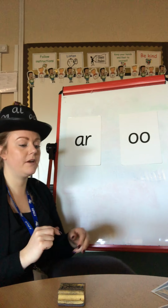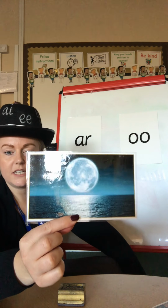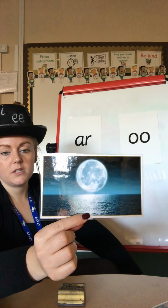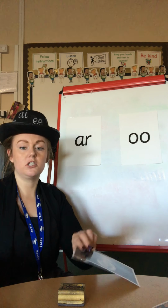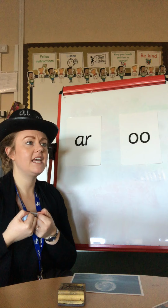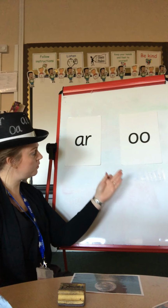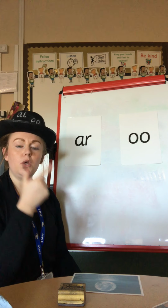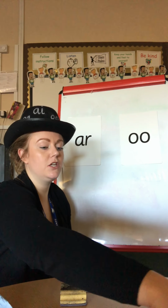Ooh, are you ready? Here we go. We'll have a look at this one. Ready? Ooh, what is it a picture of? What can you see? What's the biggest thing in the middle of the picture? It's a moon. That's right. The moon comes out at night to give us light. The moon. So when we hear and we say moon, what sound can you hear? Can you hear oo or ah? Moon. Let's sound it out together. Ready? M, oo, n, moon. That's right. It has the oo sound in.